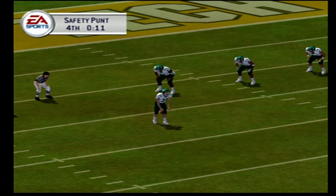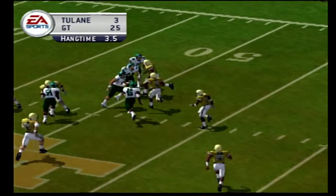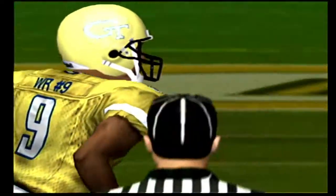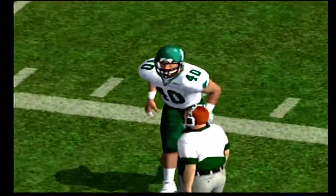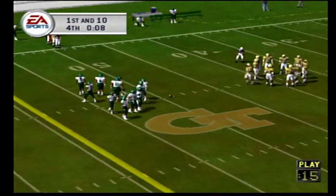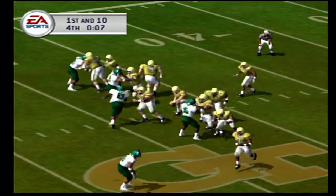Lined up for the free kick following that safety. Number 9 fields it at the 34. And that was a nice little punt return there. Well, Brad, that was a combination of a couple things. Some good blocks, but also the ability to avoid the coverage team by the return man. They'll get the ball here at the 49. First and 10. The Green Wave line up in a 4-3.